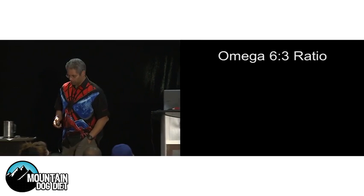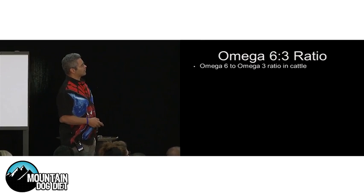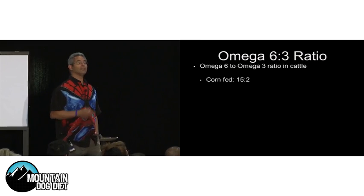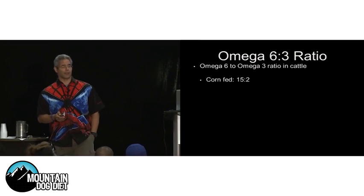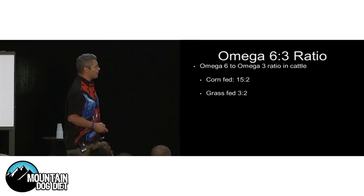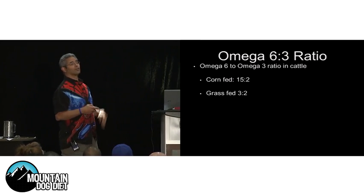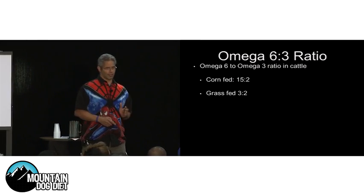Omega-6 to omega-3 ratio. This is important, and I'm going to bring this up now. Omega-6 to omega-3 ratio in cattle: corn-fed is 15 to 2, 15 times to 2 times the omega-3. And that's what you usually will eat in the States. Now, what happens when you have the grass-fed is 3 to 2. Big difference. So the diet that you give the animal will make a huge, huge difference.